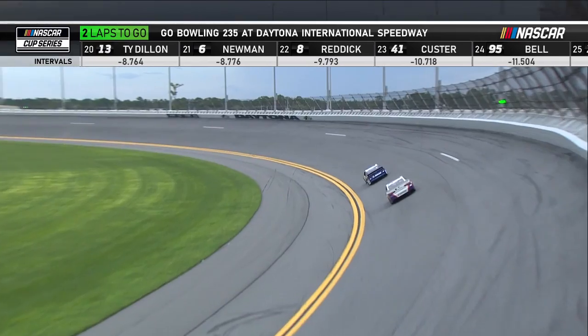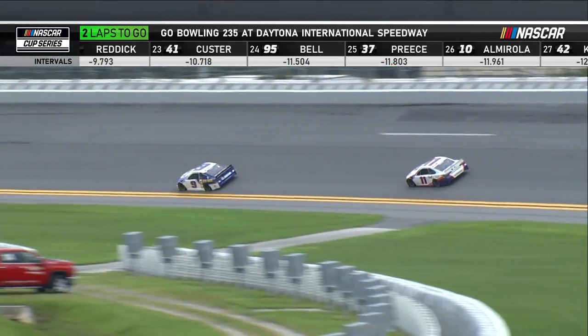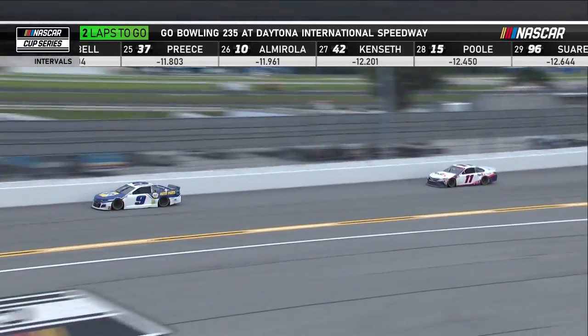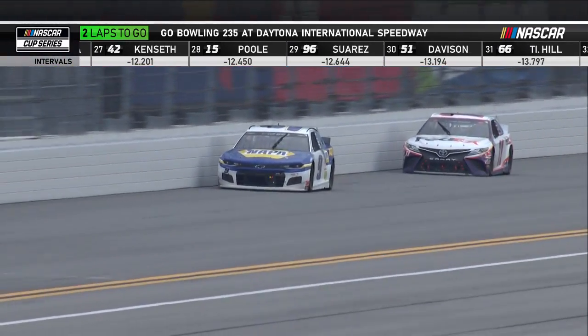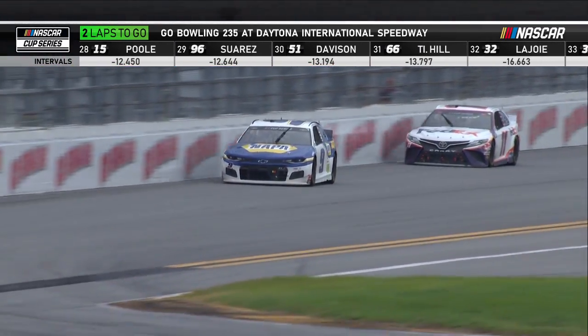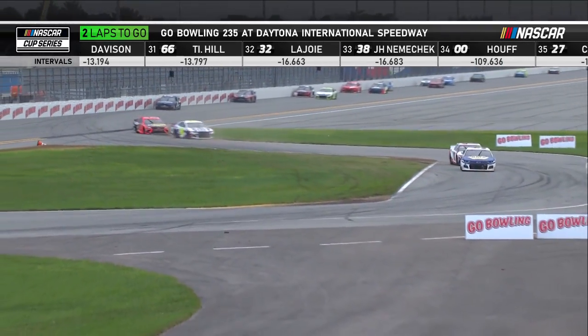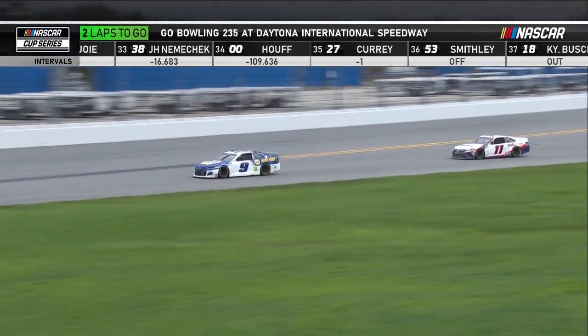And this ain't a sure thing for Chase Elliott by no means. The key for Hamlin is to keep that pressure on. Force Chase Elliott into a mistake. Every one of these corners is an opportunity for a mistake. Very challenging road course. One lap, 3.6 miles. It's a lot of racetrack.